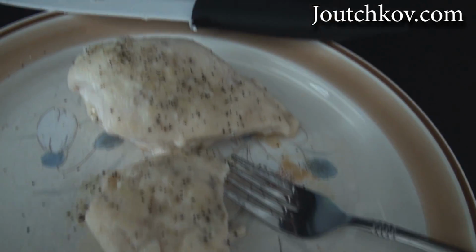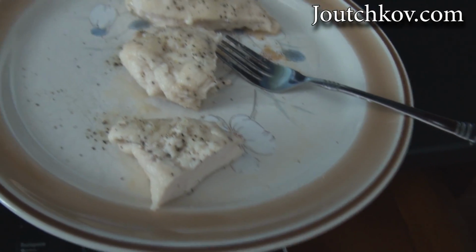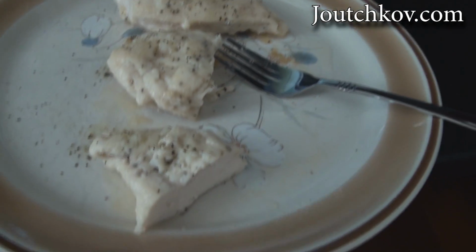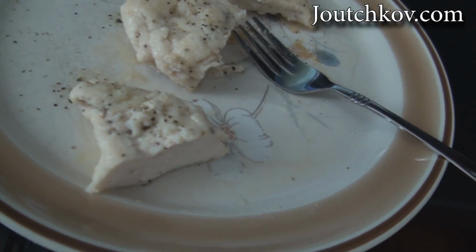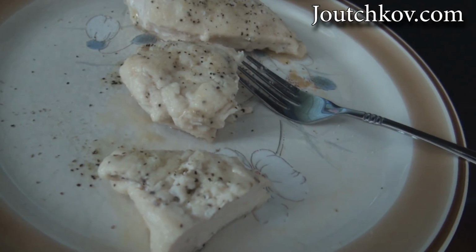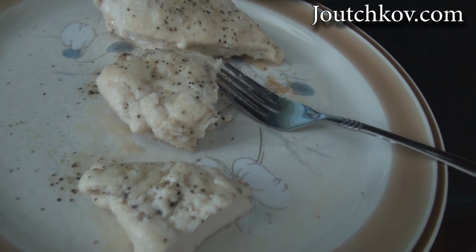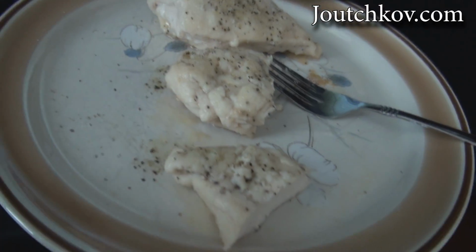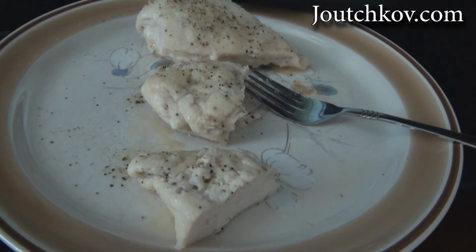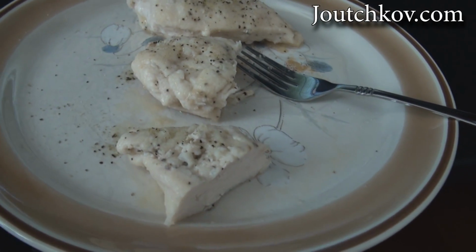Okay, so right here we got some nice chicken breast that I just cooked. Tastes great. I would probably recommend putting a little bit more seasoning or some kind of herbs in it. I'm gonna guess you can probably marinate it before doing this method. I'm not sure. I haven't done that before. Might try it out, you know. Get creative with your cooking, because you can make it taste however you want it to taste.